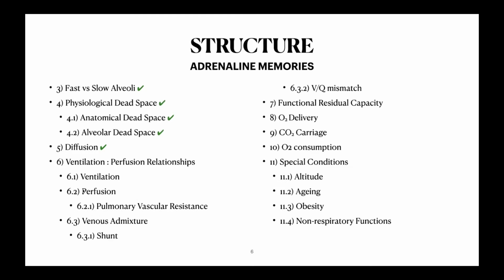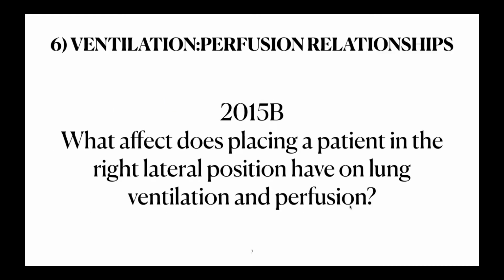But we're going to just touch a little bit on perfusion today, just to be able to answer this question here. Now, I've had a request from some of the patrons to skip a couple of these and head straight to aging and obesity, because these can be conceptually some of the harder ones. So I might do that sometime in the future. All right, I'll let you guys know.